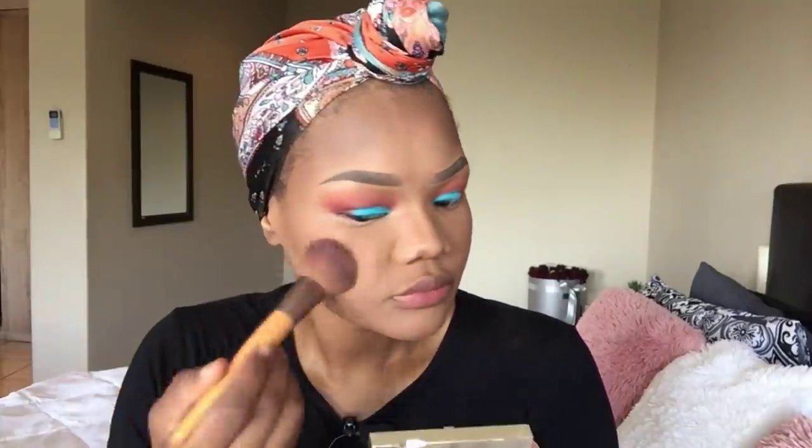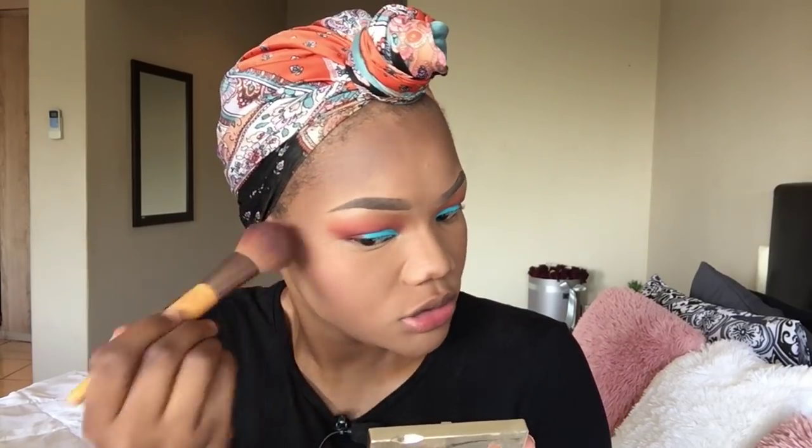I'm using the Clearance Blush Prodige Blush. I've absolutely been in love with this blush for the longest time, and it's very subtle, so there's no harshness or harsh tones to it. It's not that harsh on you. Blend it together.